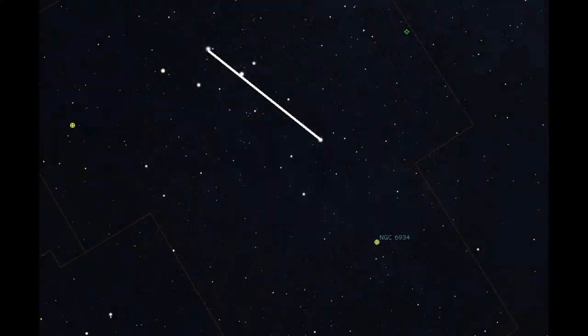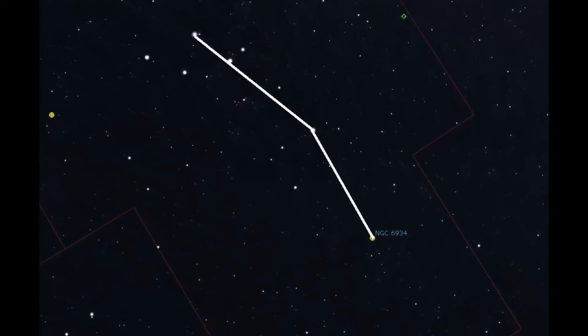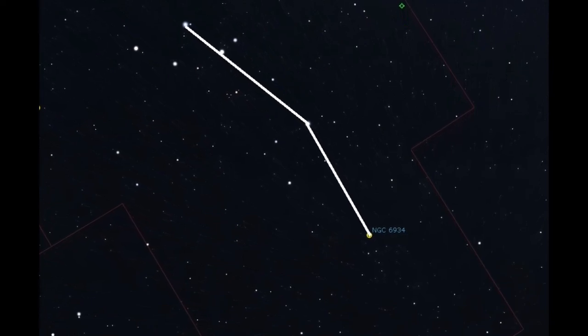To locate it, start at Alpha Delphini, the brightest star in the constellation, and sweep southward to 4th magnitude Epsilon Delphini. Then sweep south another 4 degrees, and you should have the cluster in a low power field.